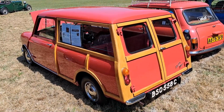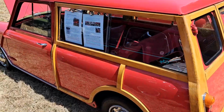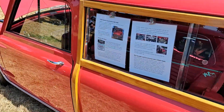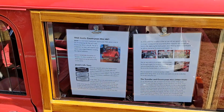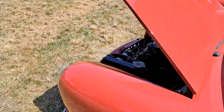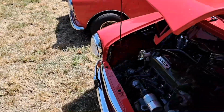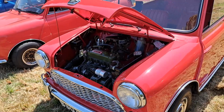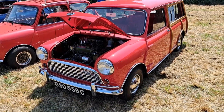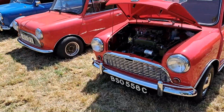1965 Austin Mini Countryman Mark 1. The wood is kind of fake, but it's just wonderful. Obviously, you could buy a Minor Traveller or something like this. You could buy a Morris Mini Traveller as well. This is the Countryman with the wavy grille and everything. That is just fantastic.